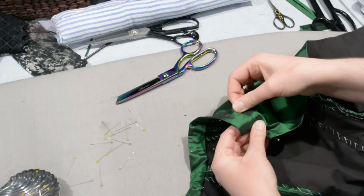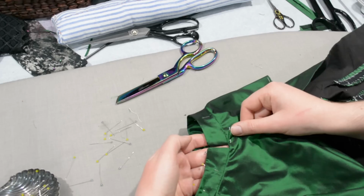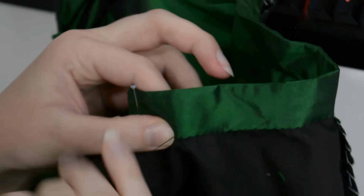Seems all right. Funny enough, this collar seems actually a little bit slim also for Victorian collars. A lot of times it seems that they had ones that are a bit taller than this too, which might be a bit more fun and exaggerated for next time. I'm just going to come in here and again fell down the folded edge to the interlining. How many times will I say that in this video? A great many.